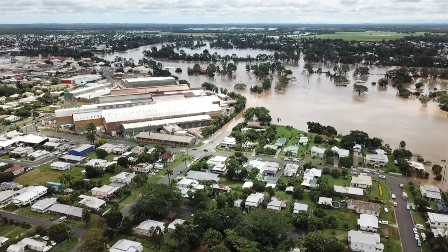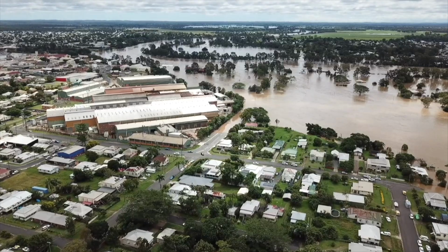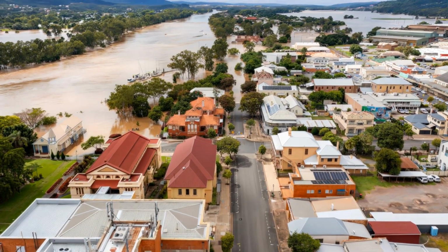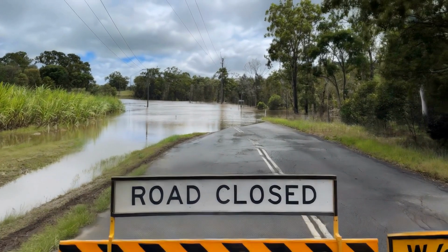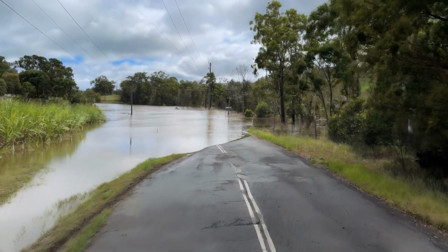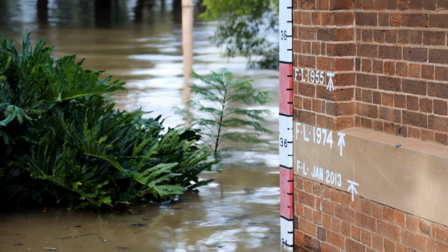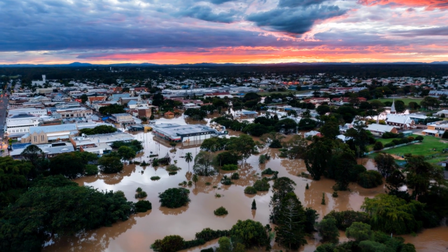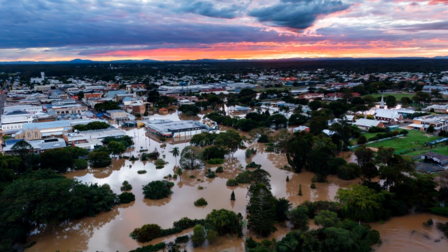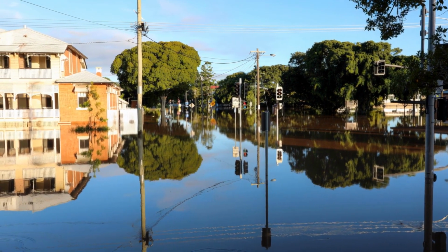Queensland faced a devastating weather event, one of the most severe in recent memory. Maryborough, a historic town 250 kilometers north of Brisbane, braced for disaster as the Mary River swelled to dangerous levels. The Mary River was forecasted to peak at 10.7 meters, putting the town's central business district at risk of severe flooding. Just weeks earlier, a smaller flood caused significant damage to businesses and homes.